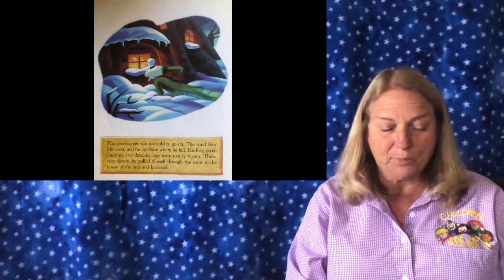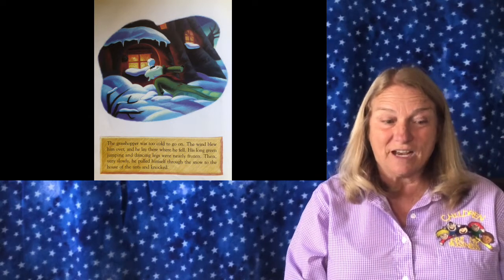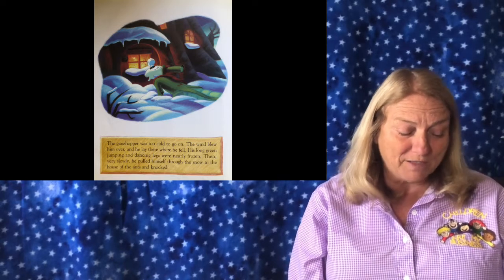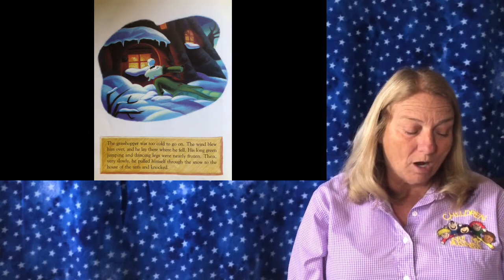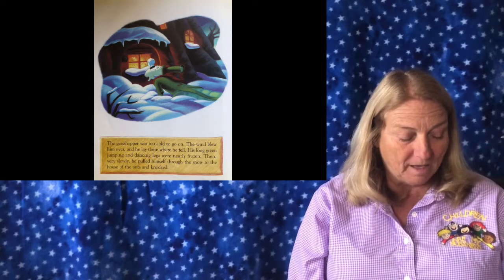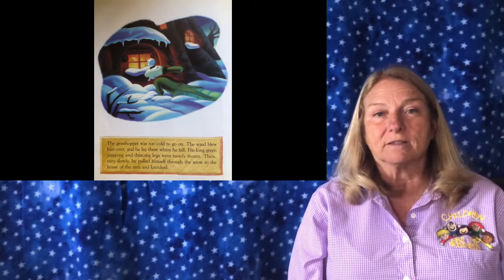You see how the grasshopper's changing color? He was a bright green in the beginning, got a little bit yellow, and in this picture, he's actually blue. That's because he's cold. The grasshopper was too cold to go on. The wind blew him over and he lay there where he fell. His long, green, jumping and dancing legs were nearly frozen. Then, very slowly, he pulled himself through the snow to the house of the ants and knocked.